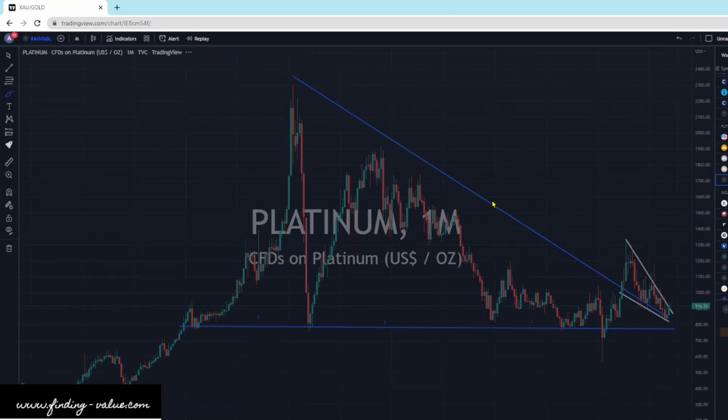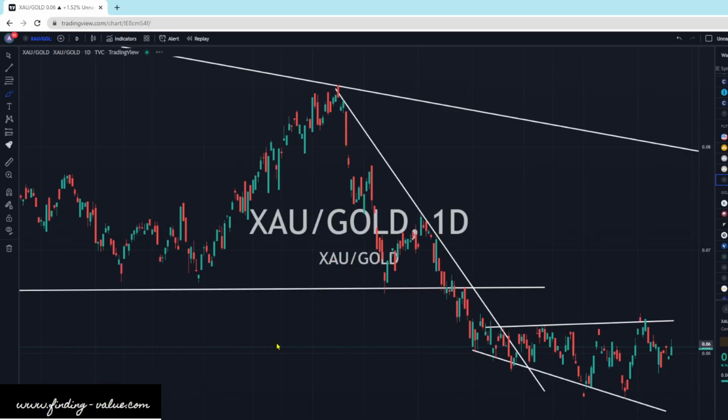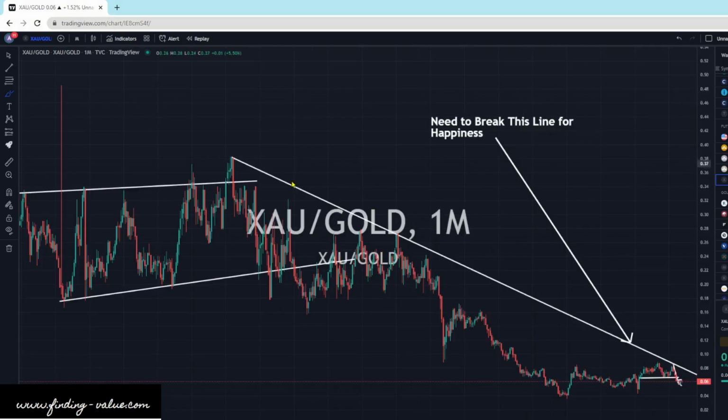On the XAU to gold ratio, the gold and silver mining companies are outperforming today at least, but we're still in this kind of megaphone pattern bopping around. And we have not broken key critical levels for the long-term trend where I can confidently say that the gold and silver miners are on a path to heaven, so to speak.